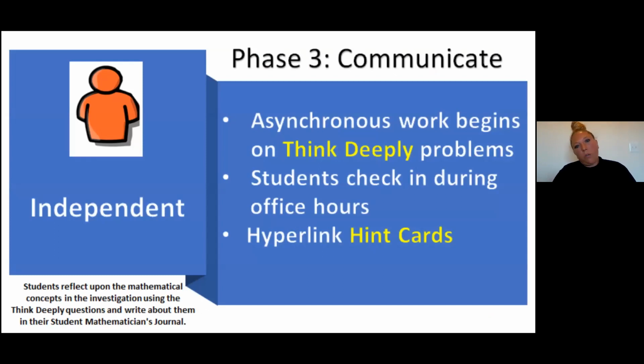After phase 2, we move into phase 3, which is called communicate. Now, this is usually where students are writing in their journal. This is a great time for some asynchronous work. So students are going to reflect upon the mathematical concepts that they've just explored. We've explored it whole group, we've explored it small group, and then we have come back together after that small group to analyze everybody's strategies. So now it's time for them to reflect independently using the Think Deeply problems, which come with the series.